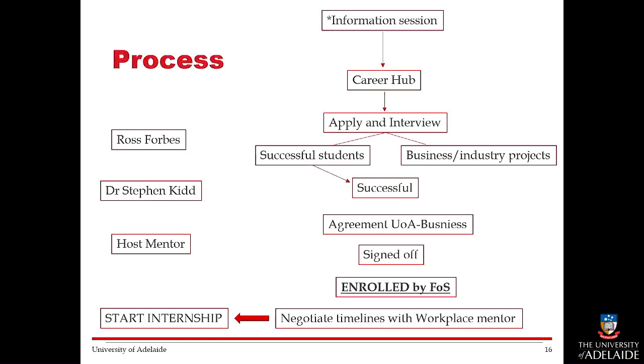That's probably all I need to offer at the moment. So please feel free to contact me at any time through internships in the university on Career Hub.